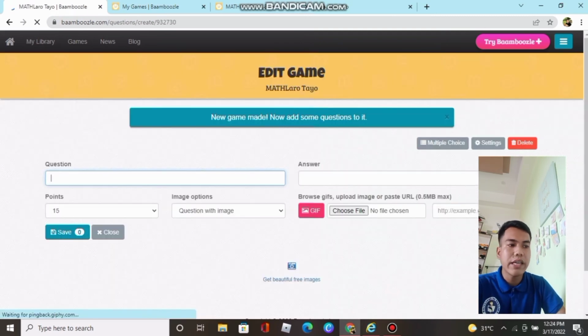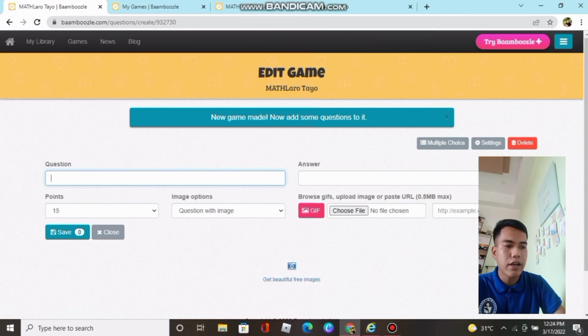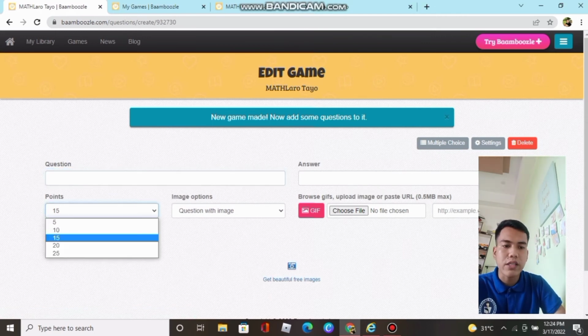So first, we can key in the question here, and also here is the answer. We could give different points. It depends on us teachers how many points we will give in each item. It's 5, 10, 15, 20, or 25. And we can also provide questions with image. And also, we can make use of multiple choice.